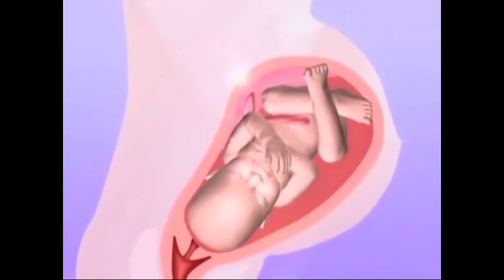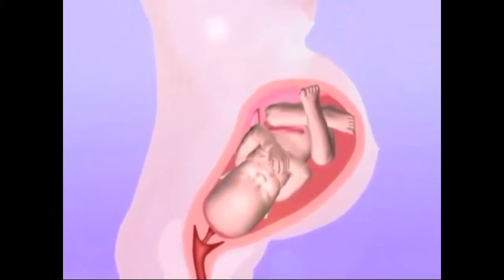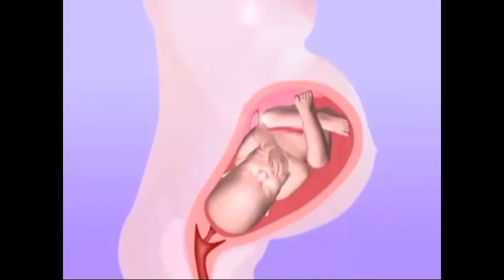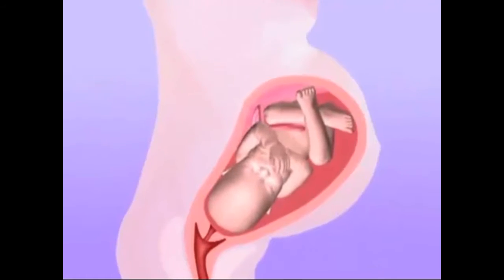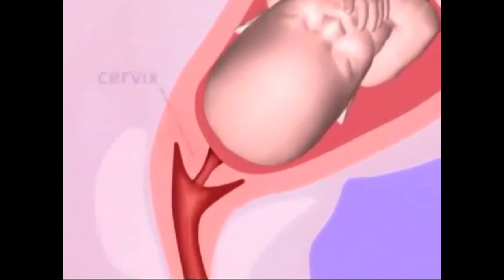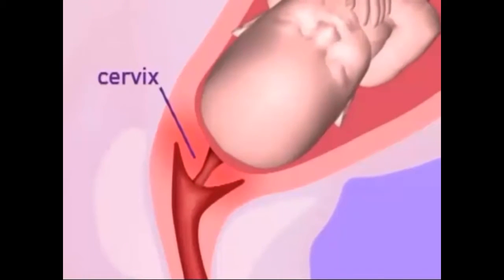When a fetus is mature enough to survive on its own, it begins to release hormones into the mother's bloodstream, where they meet up with hormones produced by the mother. This new hormonal balance signals the uterus to begin contracting gently, sometimes unnoticeably. Prostaglandin also helps to soften the cervix, the opening to the uterus. This process is known as ripening.